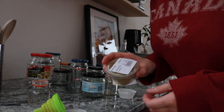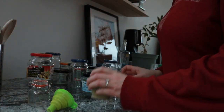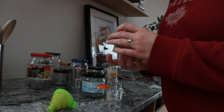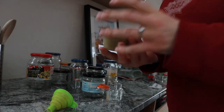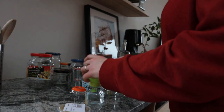Again, this is another one I've just restocked up on. My favorite zero waste shop near me has just shut down. So extremely sad, but they were so good. I don't need to keep any of the labels now because I won't be able to reuse them anyway. Yeah, they were so good.